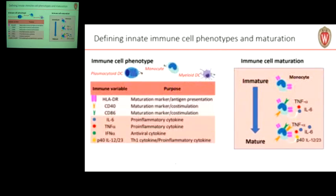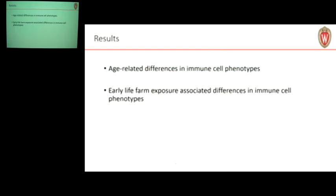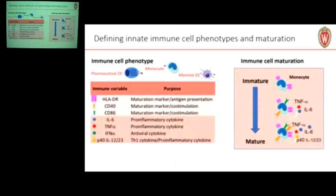And then for the three cell types, we defined the immune cell phenotype using a combination of surface and intracellular marker staining. For the surface markers, we used a series of maturation markers, either relating to antigen presentation or to stimulation, and intracellularly we stain for a number of cytokines. And then we use this phenotype to assess the maturation status of the cell.